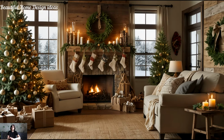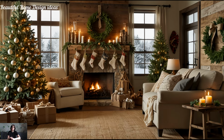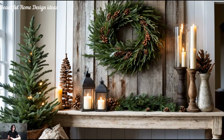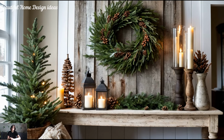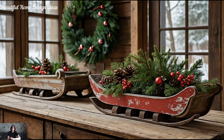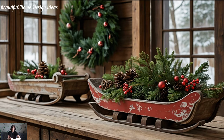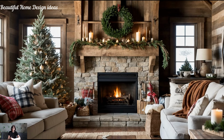Rustic Farmhouse Christmas decor has a unique ability to make your home feel warm, welcoming, and filled with festive charm. By incorporating natural elements, cozy textures, handmade touches, and vintage finds, you can transform your space into a winter wonderland that's both stylish and heartwarming. The beauty of farmhouse decor is in its simplicity. It doesn't require flashy decorations or expensive materials, just a love for the holiday season and a little creativity.